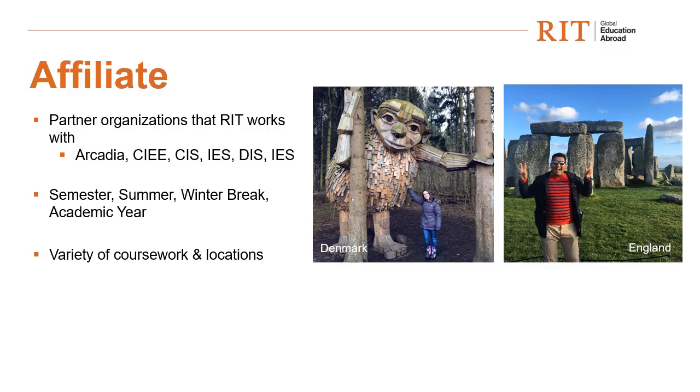Another study abroad program option is to study through one of RIT's affiliate partner programs. Affiliates are partner organizations that RIT works with, and we're able to send students on their study abroad programs. Some of our affiliates include Arcadia, CIEE, IES, DIS, CIS, and a few more. Our affiliate partners offer semester, summer, and academic year programs, and they also offer a wide variety of coursework, including a large selection of liberal arts courses. Our affiliate partners offer scholarship funding, which is very easy to apply for.